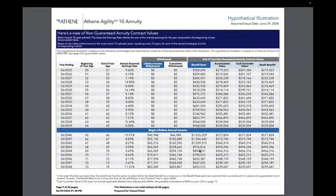Now, the nursing home component, if they go in a nursing home while the income's on, they will have a feature in this annuity where they'll double the income for 5 years.